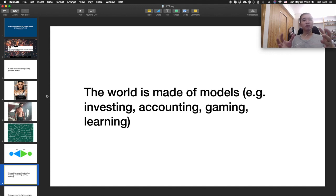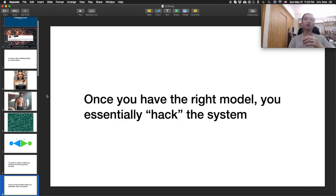So the world is really made of models, whether you're talking about investing, accounting, gaming, or even learning. There are models to think about these topics. And if you have the right model, then you essentially can hack the system because you can understand the cause and effect, you can see shortcuts, and you can basically skip a lot of unnecessary information and detours and get to the answer you want quickly. And that's why knowledge is so powerful. That's why there's so much emphasis on models.